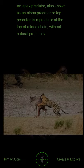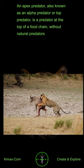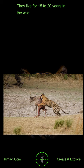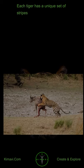An apex predator, also known as an alpha predator or top predator, is a predator at the top of a food chain, without natural predators. They live for 15 to 20 years in the wild. Each tiger has a unique set of stripes.